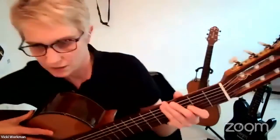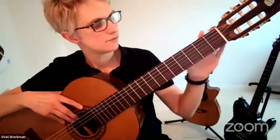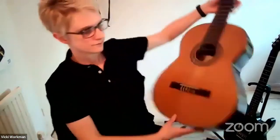I've had this one, my lovely classical guitar, the one that I didn't want to lug around on the tube because it was very expensive at the time. I've had this now for 20 years. So these aren't just going to be with you for a few months, right? This is something that we want to help you turn into something that becomes a big part of your life.